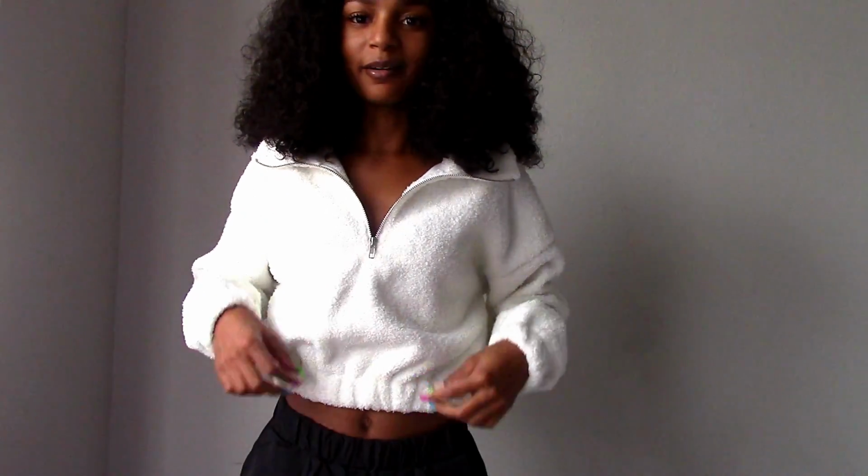This one I really been waiting for. I was so excited to get this one because I really liked how it looked. But yeah, this is so cute. I love it. I love it. The sleeves fit. It's cropped here. You can zip it up just a little bit and keep it like that, or you can have it all the way up and zip like that. Oh, this is so cute.